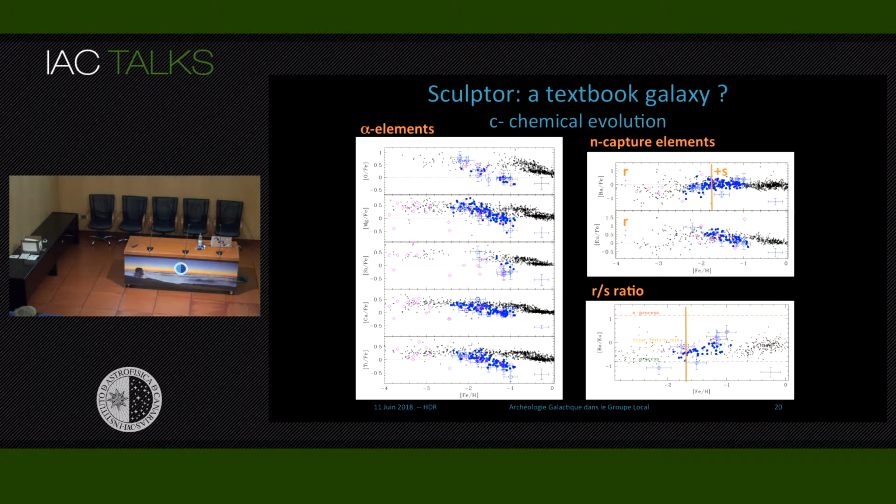Oxygen and magnesium are the ones that are the least produced in supernova type 1a and the most in supernova type 2. So this is where you see the most difference between the galaxy and Sculptor. And in all cases, what you see is that the knee is basically happening at much lower metallicity than it is in the galaxy. In the galaxy, it's probably around minus 0.8 to minus 1, whereas in Sculptor, it's around minus 1.8 or minus 2. So definitely we know already from this that there is something very different in the star formation history and in the ability of this galaxy to retain its metals compared to what the Milky Way can do.